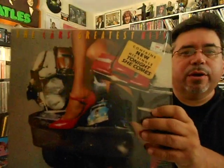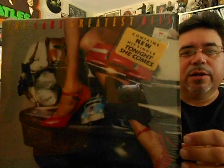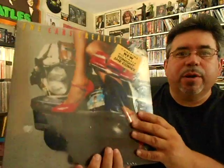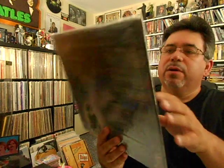Okay, next album, also in shrink, with a hype sticker, the Cars Greatest Hits. I'm a Cars fan. Really like the Cars. Love the sound they had, late 70s, early 80s. And to have this with the shrink was nice. Nice touch and real cheap. It has a Tower Records sticker on it, but it's $7.99 from Tower. Probably doesn't show up that clearly, but it's not the price I paid. I paid under that.